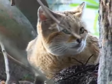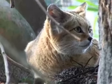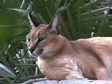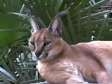And the places that they do live, the animals that might eat a sand cat would be bigger cats like caracals, or domestic dogs where there's more people in the area, maybe wolves, even foxes. And these guys are small enough that birds of prey could actually go after them as well.